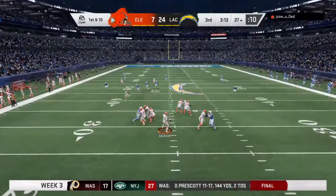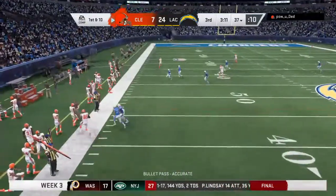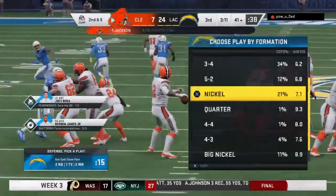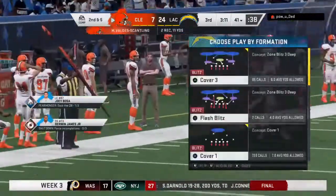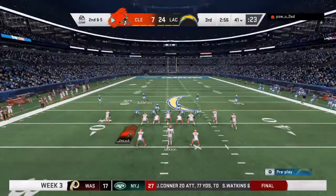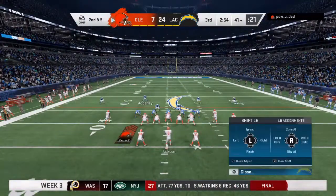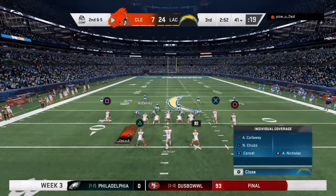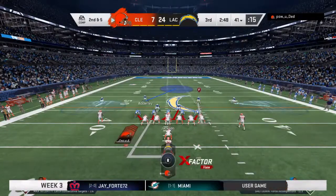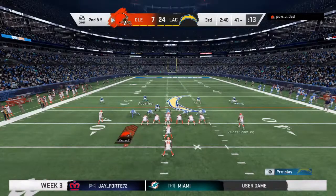Throwing is Jackson. Got an open man. It's Valdez-Scantling. And he'll be out of bounds after getting this one across the 40. One thing you're hoping for when you run drag routes, you're able to hit a receiver in stride, and he can pick up a lot of yardage after the catch. But in this situation, the defense was effective, able to stop him before he could get a good head of steam going.